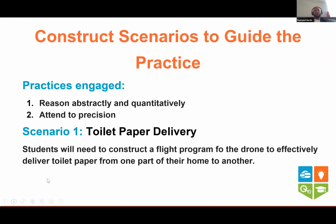So what's going to happen now, and we've got plenty of time to do this, we're going to actually take a look at three different scenarios. And these three different scenarios will allow us to explore the different ways in which we can apply mathematical thinking, also thinking about different skill levels and experience levels when flying drones.